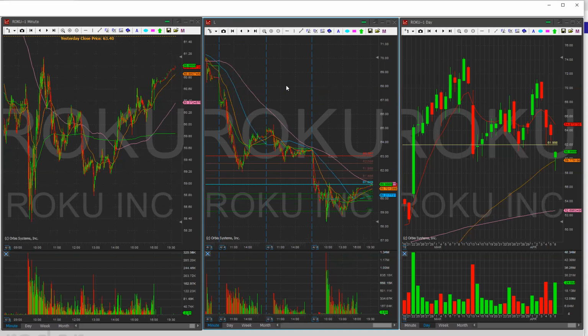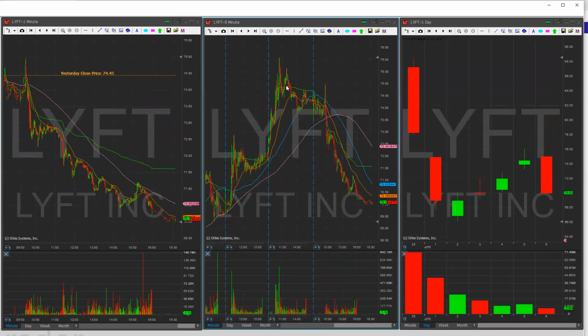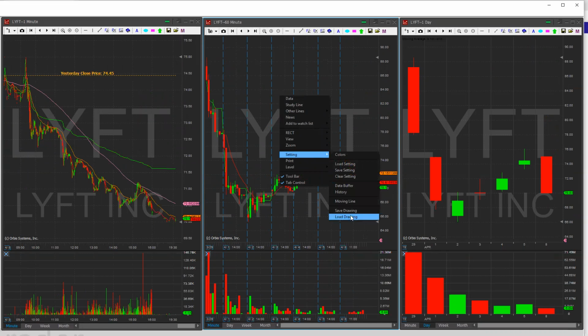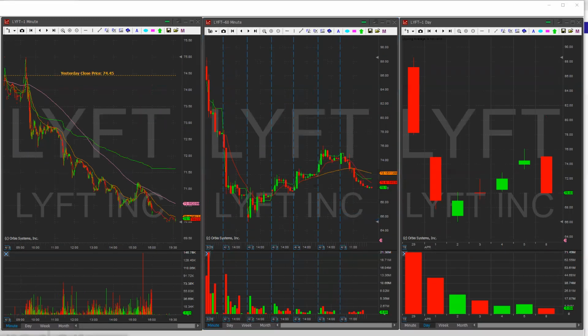Next up, we have LYFT. While playing ROKU, I totally missed on LYFT here. Here we have a daily chart forming. I'm going to go to the hourly chart actually. Now, I believe I mapped off some drawings on here as well on LYFT. All the work is already done.